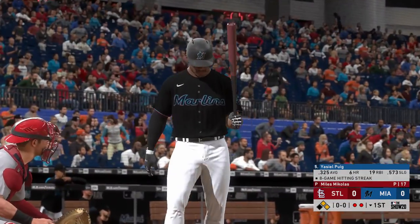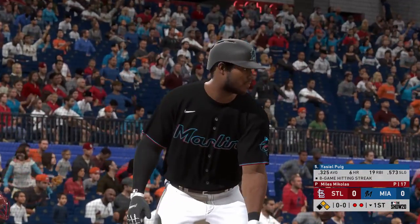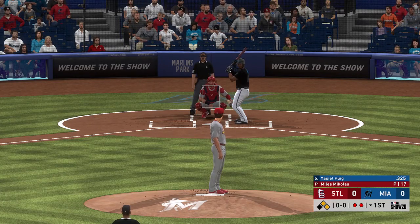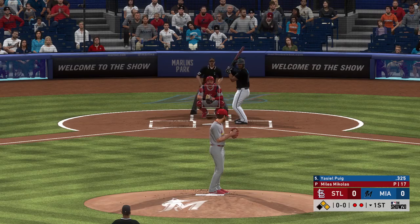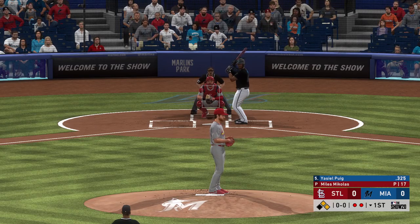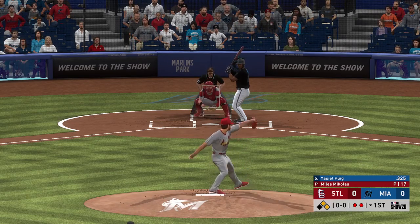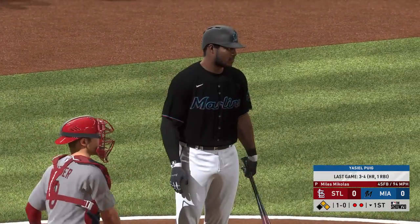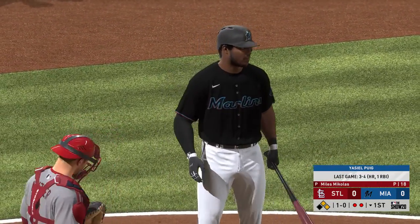Next to bat will be Yasiel Puig. He did his part yesterday afternoon as he cashed in with 3 hits in the losing effort. First delivery to him on the way. And a fastball to start things out here. Not close. It's a ball and no strikes.